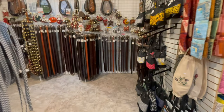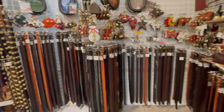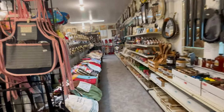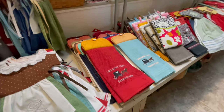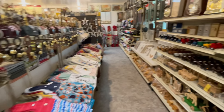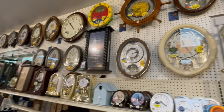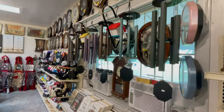In this area right here, you'll notice they have a lot of belts. These are made out of leather. They have pocketbooks. Some kitchen towels. Just some unique craft items. On the wall, you'll notice they have a lot of clocks. Some wind chimes.